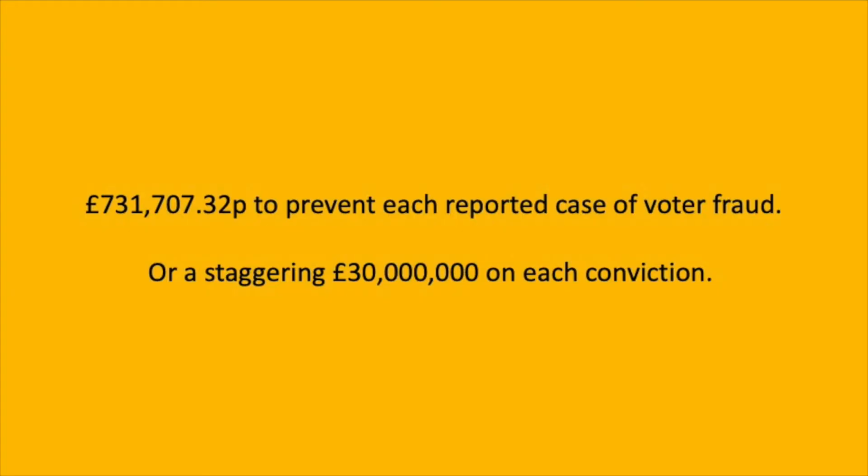If we were to take the £120 million central estimate as the price tag for this scheme, then Boris Johnson is happy to spend £731,707.31 to prevent each reported case of voter fraud, or a frankly staggering £30 million on each conviction.